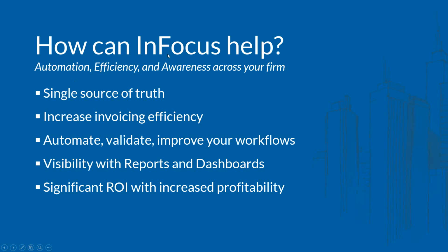So other ways InFocus can help. Here are some highlights that we hear a lot of great feedback on. Our unofficial motto here is through automation, efficiency, and awareness. InFocus is much more than just an accounting system. It can be your workflow system. It can automate processes. It can be your single source of truth. Essentially, it's where your project data lives, your invoice data, your accounting data, and it can reach out to other systems and pull data or push data out to those. So it's very effective there.